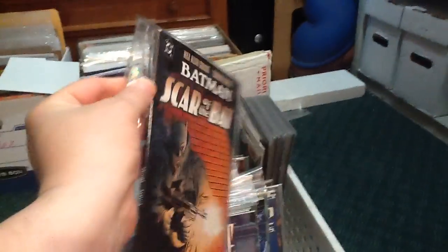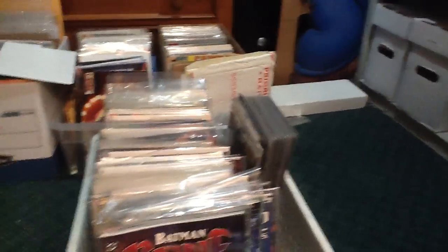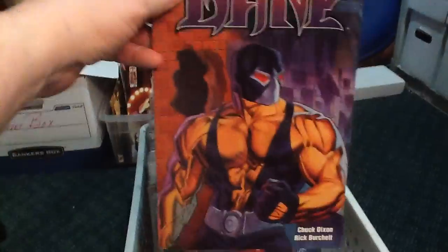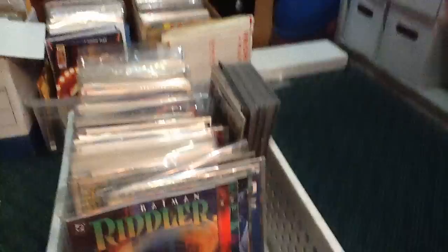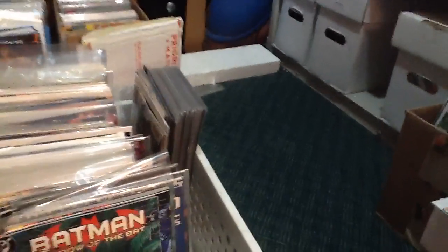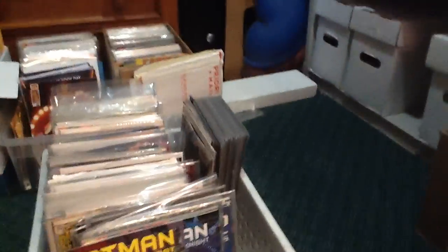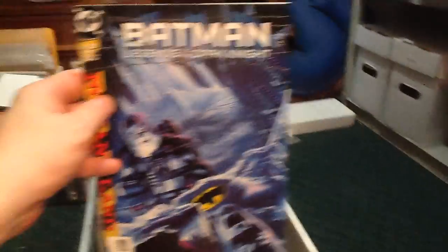Okay. An Elseworlds title, Batman Scar of the Bat. When this came out, it had a $5 cover price on it. Batman, Mr. Freeze, prestige format, same with that Scar of the Bat. Batman Bane in prestige format. Two-Face. And Riddler. Batman Shadow of the Bat, number 83. 88. 89. Legends of the Dark Knight, 121.